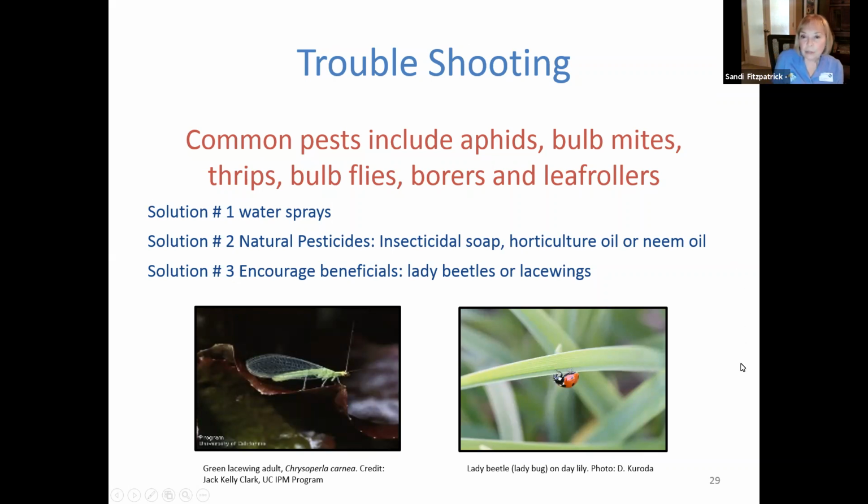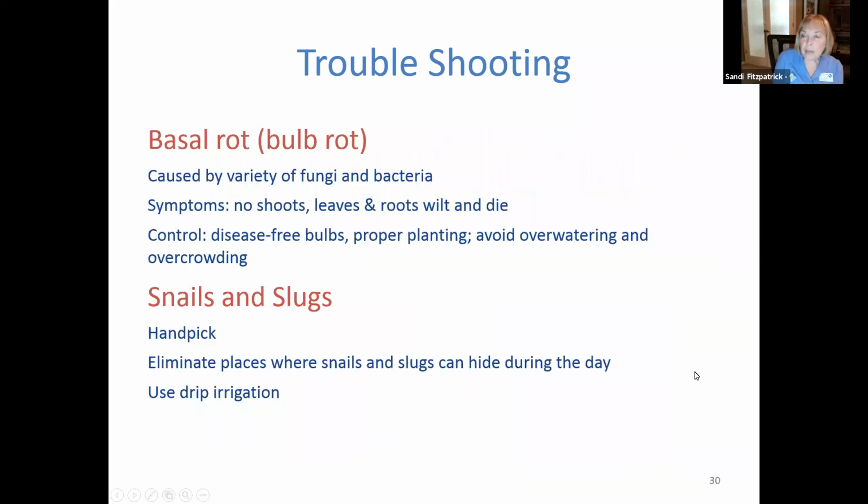So those are some examples of common pests that may impact usually the new foliage of a bulb. There are some other troubleshooting things along the way to look out for. One of them is a bulb rot or the basal rot. This is caused by a variety of fungi and bacteria. It's not unique to bulbs. It can happen in crops and other flowers. The symptoms of rot: you'll recognize the soft, squishy texture of your bulb, but it doesn't produce shoots. The leaves and roots start to wilt and die. So basically you've lost the bulb.